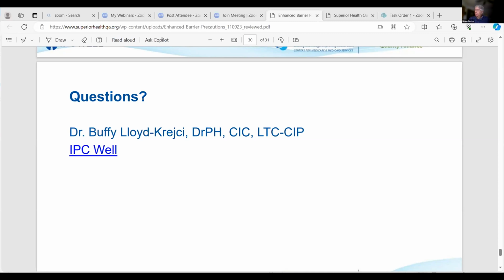Yes, thank you. Okay, so this is one of those areas that if you haven't implemented enhanced barrier precautions, I would highly recommend that you start here. As we saw in that research, the risk is so much higher in a vent unit. In addition to wearing gloves for most of the care that they're giving, now we're just asking that staff put on a gown for that care. That's going to help protect the residents from whatever we may be transferring with our hands as well as our uniform.